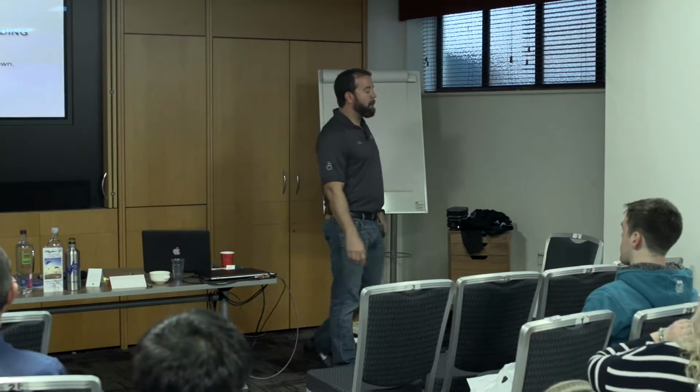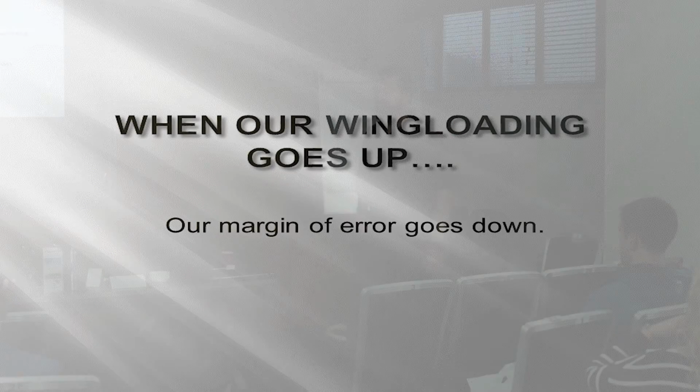Okay, all you need to know about wing loading, regardless of the different types: when your wing loading goes up, the margin of error goes down. That is true from the day you make your second skydive, if you've changed wing loadings, until your 20,002nd skydive. If you increase your wing loading, your margin for error will go down. But what does that mean?